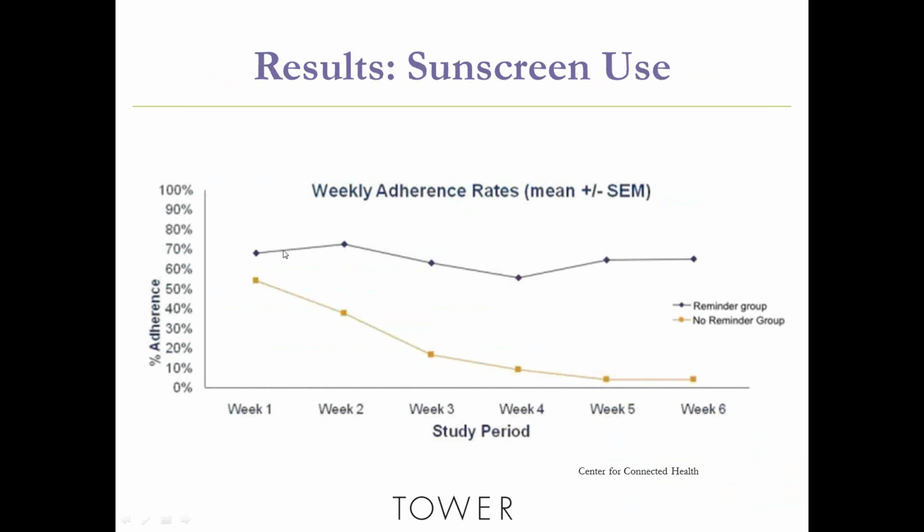One of the text messaging programs that they did was Sunscreen Use with a high-risk adolescent population. And on this graph, you can see those adolescents who were part of the reminder group, getting the text reminders to use sunscreen, kept their sunscreen use up, while those who didn't receive the reminders dropped off dramatically over the study period.